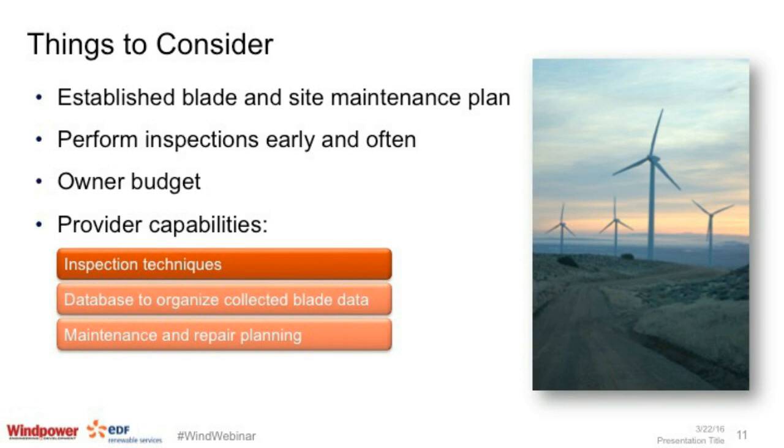Things to consider. There should be an established blade and site maintenance plan. Perform inspections early and often. From my perspective, without other considerations, it's wonderful to have all blades on site inspected on your first day of operation, and then soon after, to understand what kind of maintenance rate you're going to need to really handle that well.